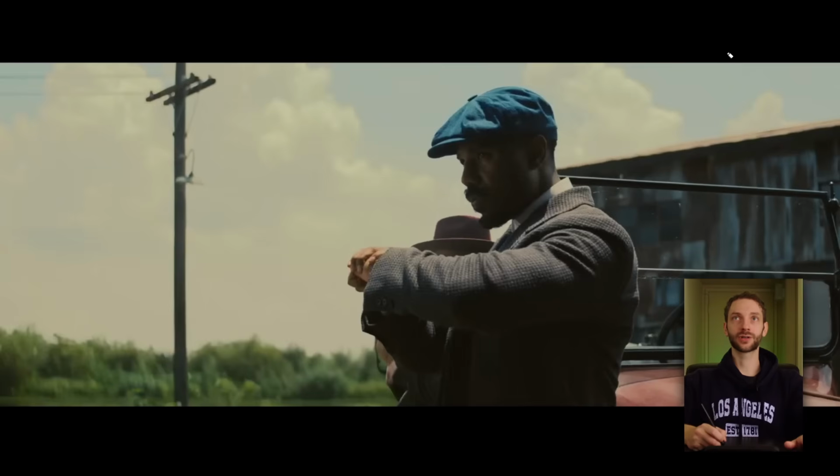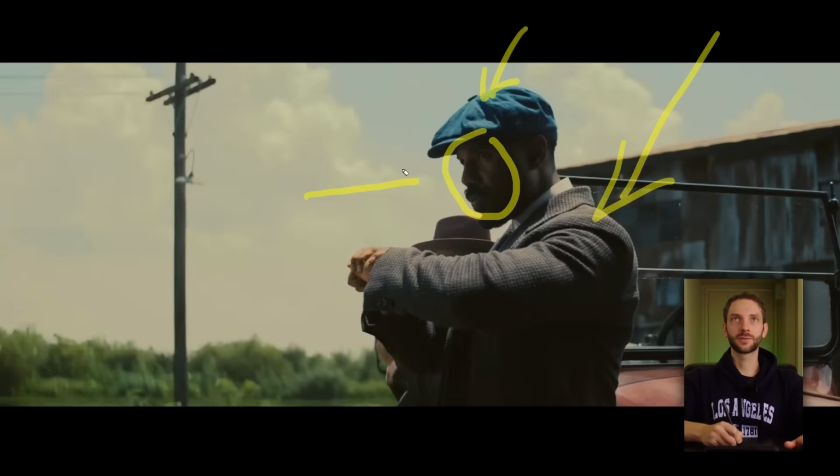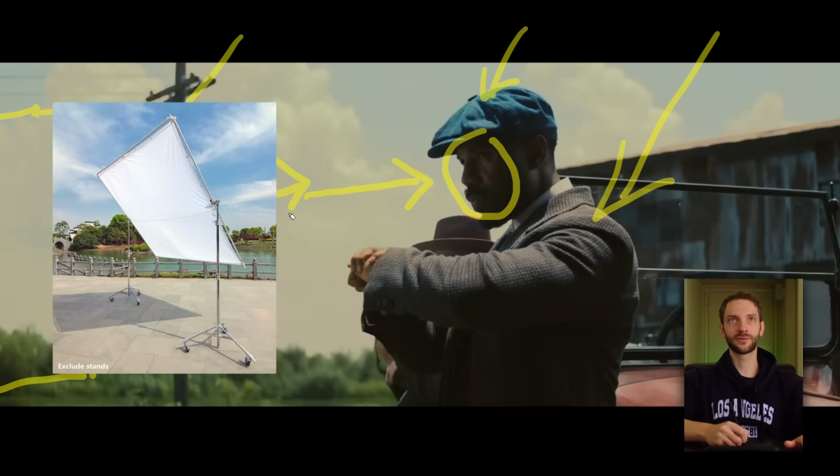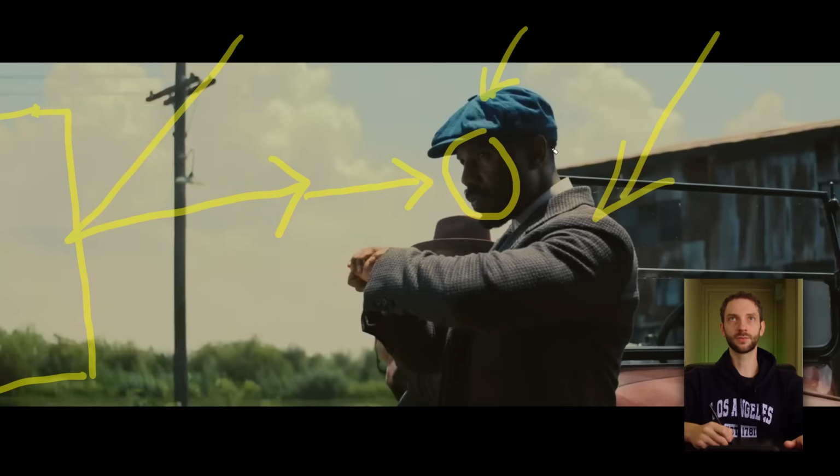So obviously this was shot in natural light. We can see the sun falling on him, on the shoulders everywhere. There's a very light fill on his face coming from here. So it's probably a bounce, like a silver board or a whiteboard, bouncing the sun off on his face to give it a little bit more fill.